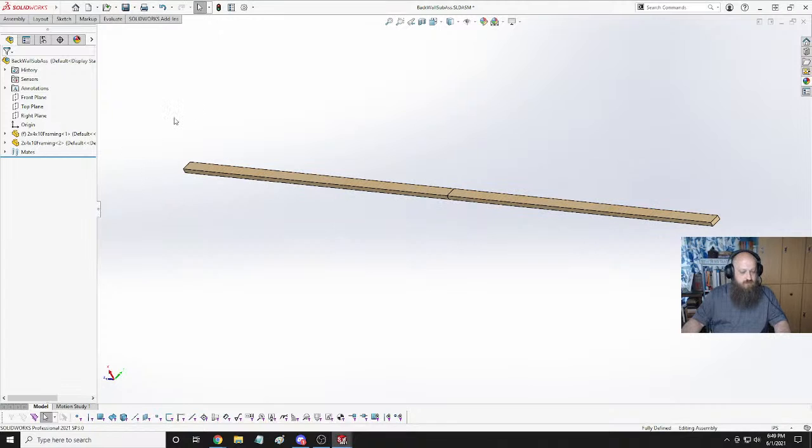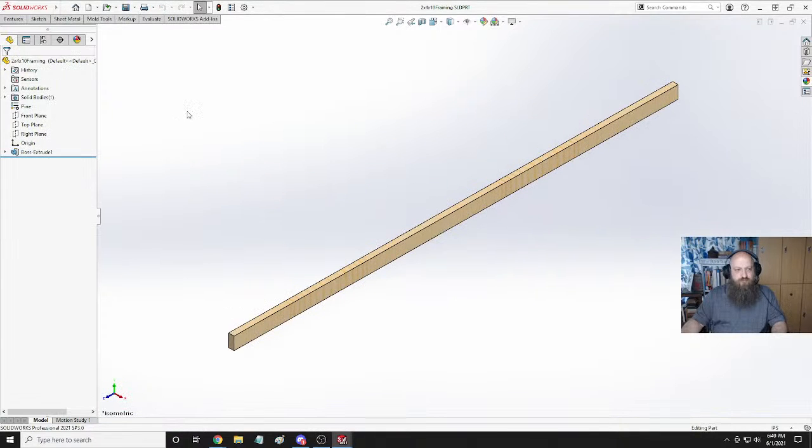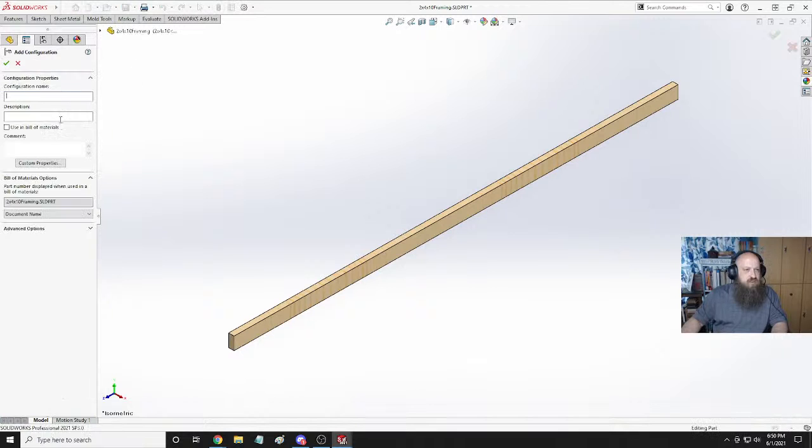Oh, wait, that's not what I meant to do. So let's go to the 2x4x10, since we're going to have a top and bottom. I need the configurations. Whoops, keep it the same, 2x4x10. And then I want to add a configuration. This will be 2x4x, and I want 9 foot. Alright.